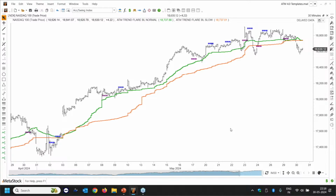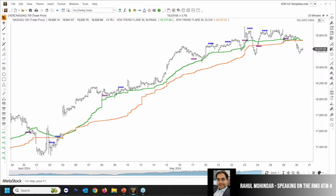So the blue lines that you see are resistances, and the pink lines are what we call supports. So you could put your mouse over and you can see this is a support, that's a resistance. You may say, that's all fine. How do I use it? So this template is a lovely culmination of the trend flares.